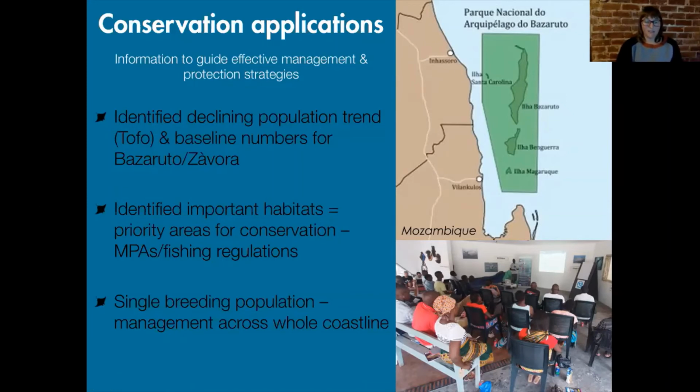It's a long and well-studied population, but it is also one that has been used many a time as an example for a population at risk. So it's quite clear that we do need to start putting some management strategies into place, otherwise we could be looking at a localized extinction if things continue the way that we're going.